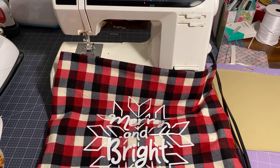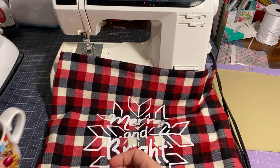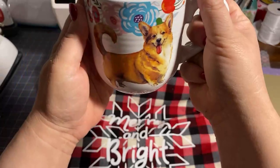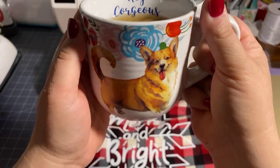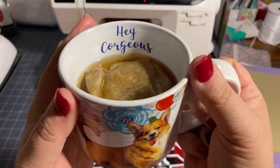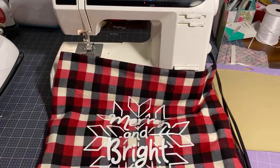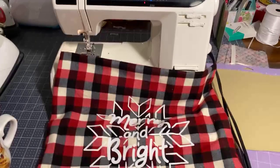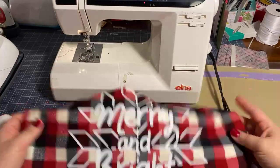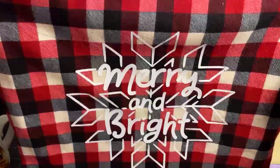Stitch witchery. My date night beverage, and I want to show you, look at this corgi cup I got at Kohl's, and I have my beautiful honey chamomile tea in there, so that's what I'm having tonight. What are you guys having? Tequila. No tequila in my tea tonight, but I was thinking about having a little bit of spiked eggnog. I think I'll do that next week.